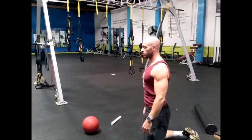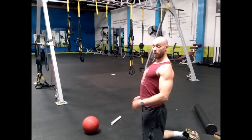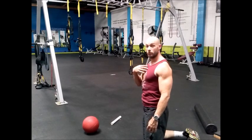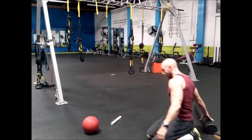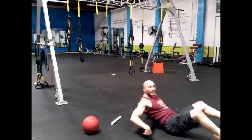I can still lift my chest without keeping that arch in my back. Lift your chest through your upper back, through your upper body, not your lower back. Okay? Back to that rolling. Over top. Give it time.